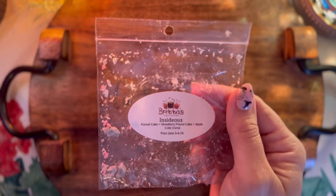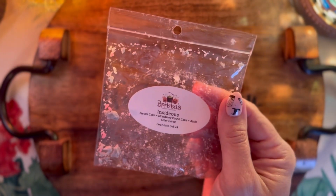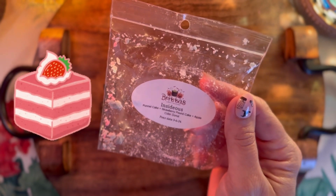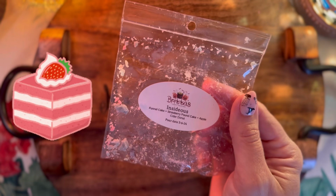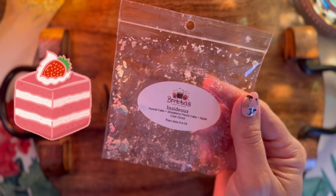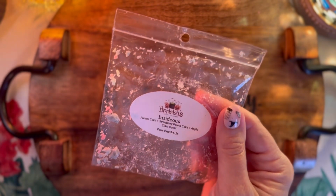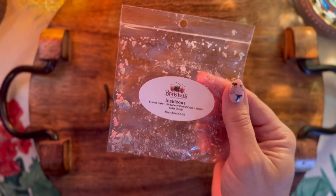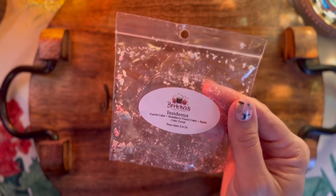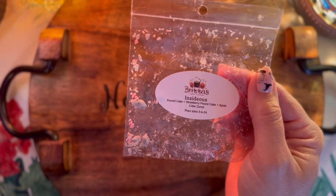I'm going to jump right in with my Brita's Creepy Treasures. This is Insidious, and it is fast becoming what I think might be my very favorite strawberry pound cake blend. It adds complexity to this blend because it not only has strawberry pound cake, but it also has apple cider donut and funnel cake, which I was concerned might be a heavy scent, but it really wasn't. It was just beautiful, room filling. The strawberry pound cake is still the dominant note, which I love because I love strawberry pound cake scents.